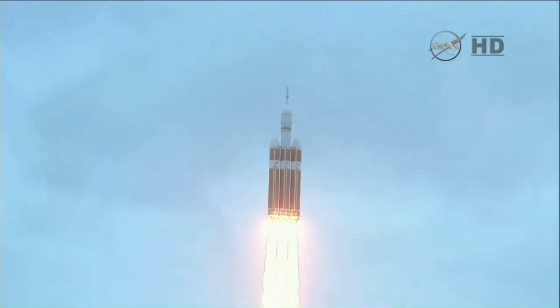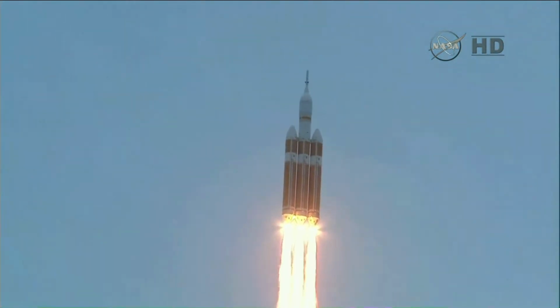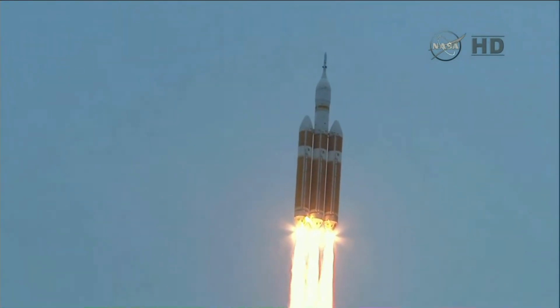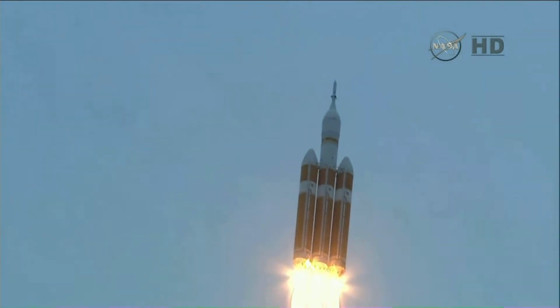Good engine control in the first stage. Passing 25 seconds. Velocity 1,341 feet per second. Passing 31 seconds, still looking good. Good engine control. Good chamber pressure in all three boosters in the full power mode. 40 seconds in. Standing by to go to the partial thrust mode in the core.